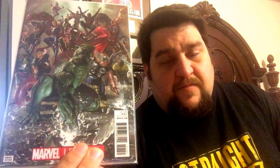This is Marvel Legacy number 1, the Mark Brooks wraparound variant cover. Apparently this one is now pretty desirable, I guess. Mark Brooks, of course, hot off the Secret Empire covers that he's been doing. This is the Alex Ross color variant, 1 in 50. This is another good example of it being priced very cheap at one store and then very expensive at the other store. I don't know how to make sense of that.